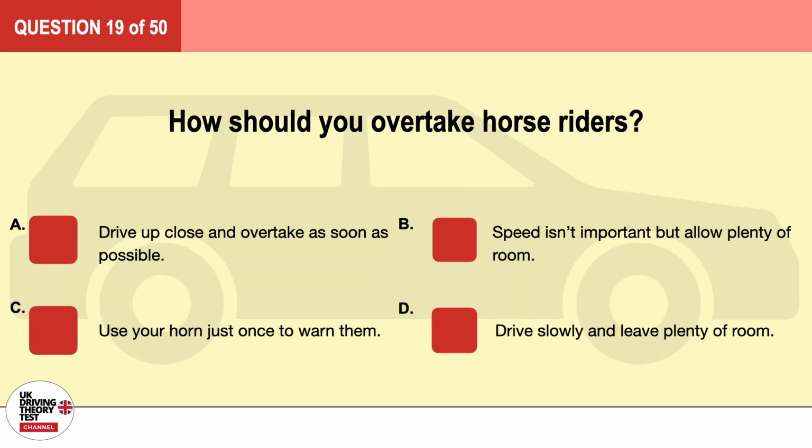Question 19. How should you overtake horse riders? A. Drive up close and overtake as soon as possible. B. Speed isn't important but allow plenty of room. C. Use your horn just once to warn them. D. Drive slowly and leave plenty of room. The correct answer is D. Drive slowly and leave plenty of room.